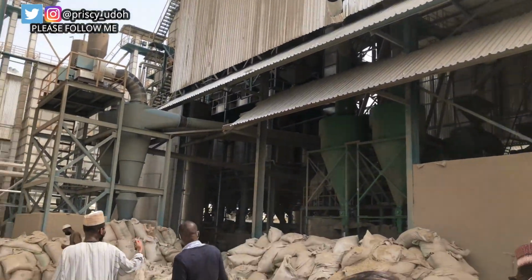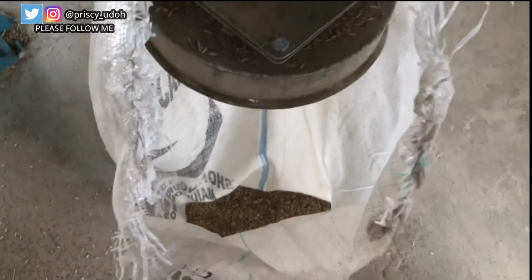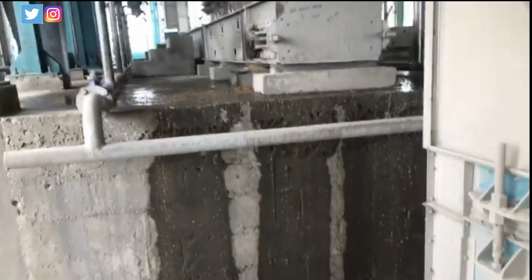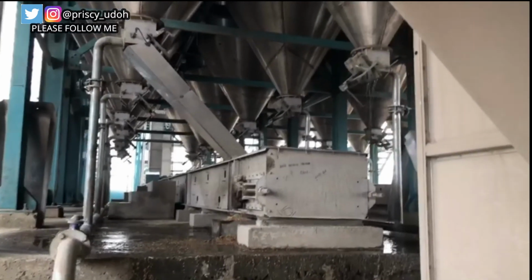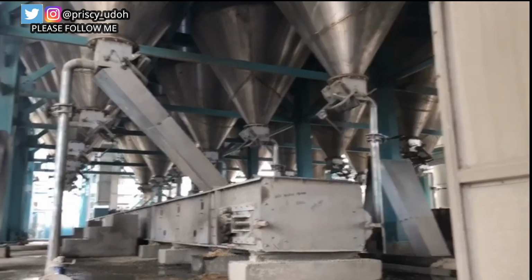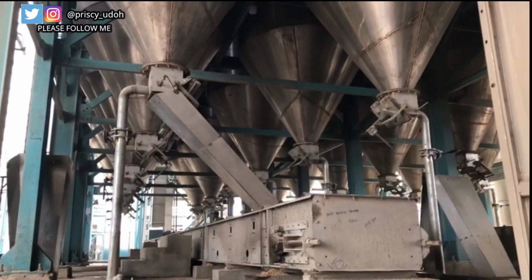I didn't vlog the entire process because there were lots of machines. I couldn't even count. Now let's go to this phase. This is the part I like the most. This is where the stones are removed from the paddy. I can vouch for this rice mill, this company, that you won't find a grain of stone in the rice. Like, look at the process. Don't worry, I'll show you. Just keep watching.